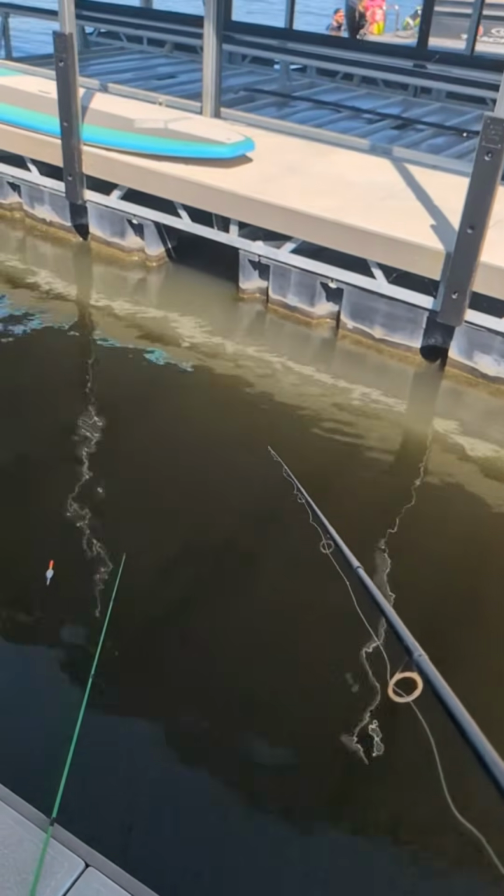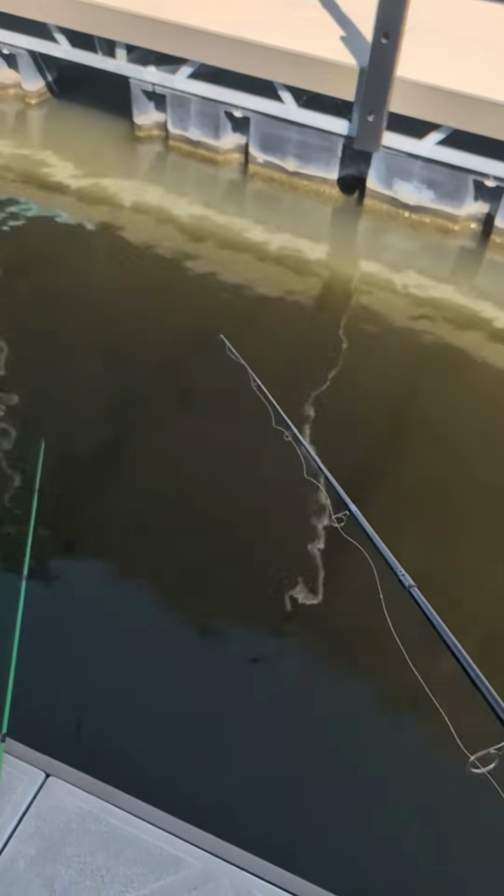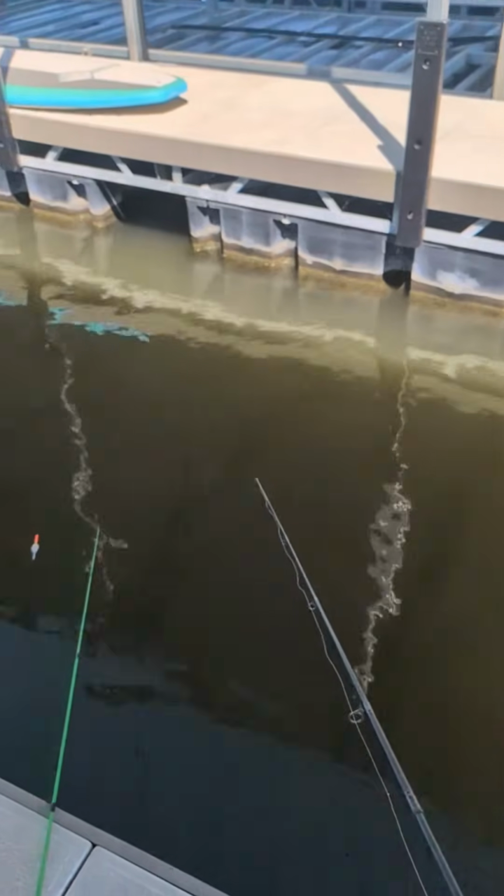Should be just off the bottom. There we go. That's how I position this.